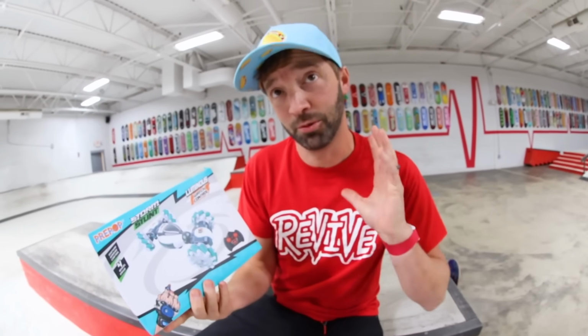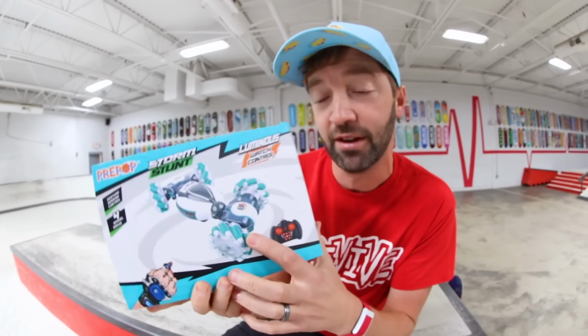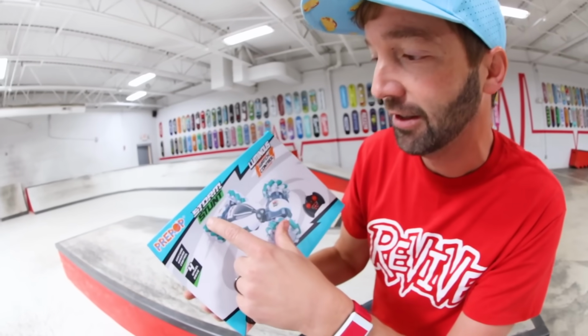It's a small box. When I saw the commercial, I thought this was gonna be a bigger thing. This is by Prep Pop. It's four-wheel drive, and if you look, it's omnidirectional. Most cars just go front and back, and then you can steer. This one goes bing, bing, bing. Storm Stunt. Who named that?